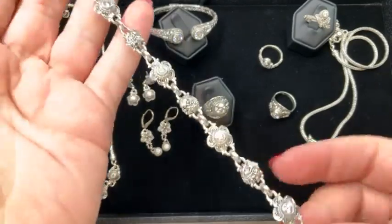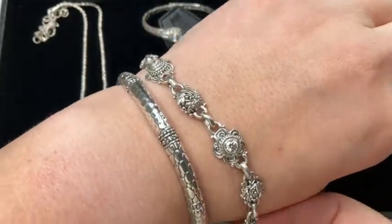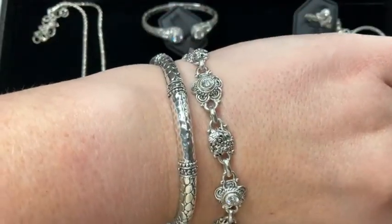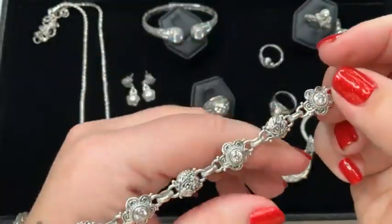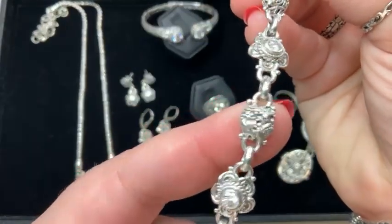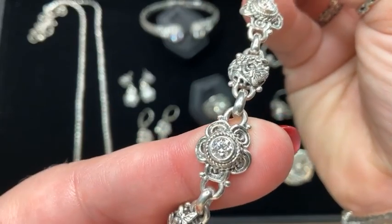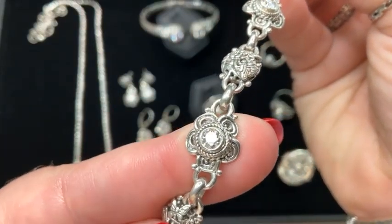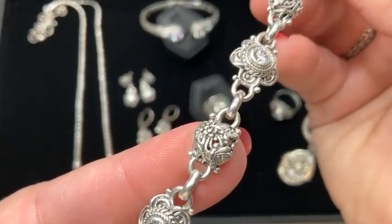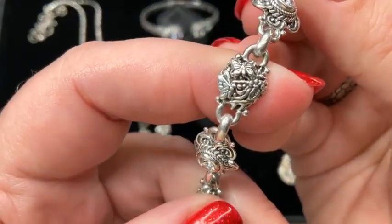7 to 8 1/4 inch bracelet. It fits wrist sizes 5 3/4 to 8 inches, so it'll fit a wide variety of wrists. The weight on this bracelet is just over 20 grams, and you get 4 moissanite stones at 4 millimeters a piece on those. Look at the detail on that bracelet. Look at that, the little butterflies in between the stones there. Oh my goodness, that detail.